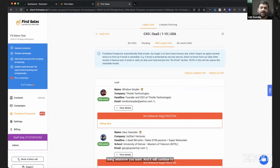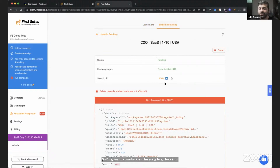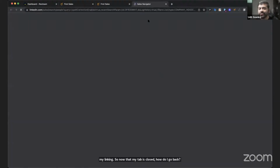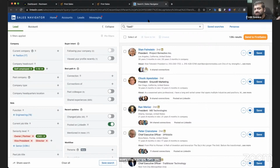So I'm going to go back into my LinkedIn. Now that my tab is closed, how do I go back? I'll click on this button and every single scrape gets saved, so that in a month or 2 months, you can always come back and scrape the fresh data once again. Again, you will only pay for new data. If we haven't been able to verify anything, you will not be paying for that at all.